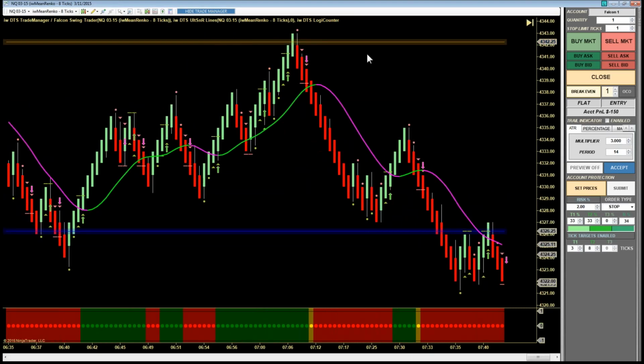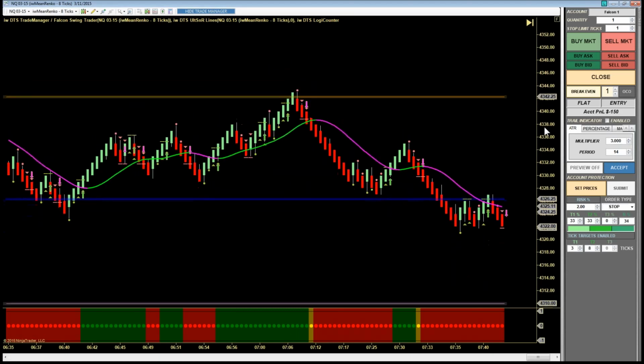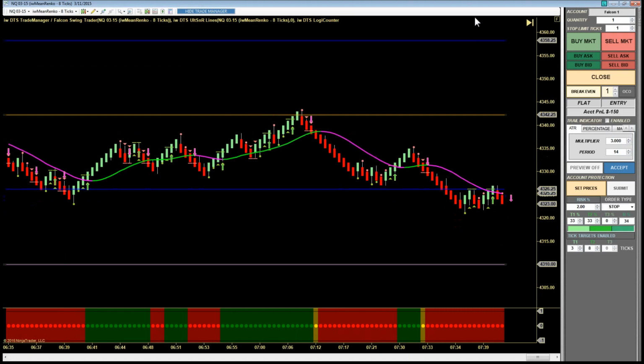If the median line shows us the middle point, below here we tend to be bearish, above here we tend to be bullish. The blue lines above and below are the primary resistance and primary support. So there's primary resistance, here's primary support.